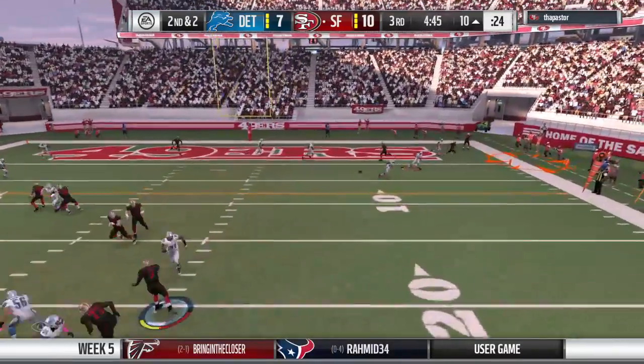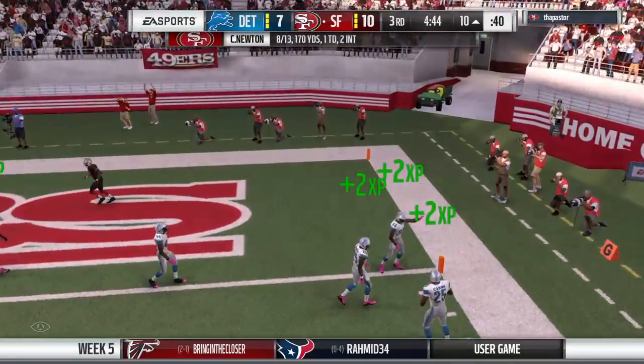And what a really nice game right there on first down for them. Brings up a nice second down for them.